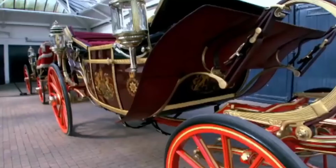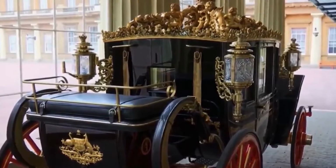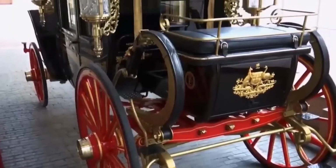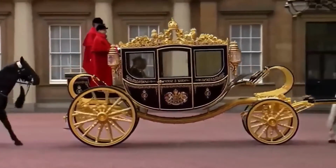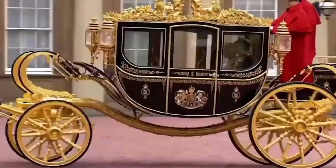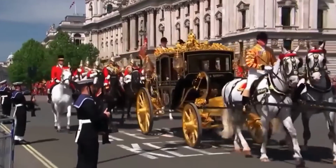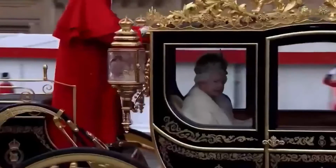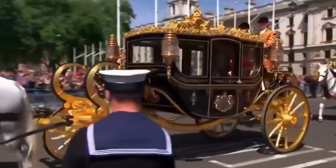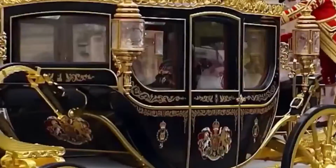The newest coach in the Mews is the Diamond Jubilee State Coach, which made its first appearance in 2014 as the Queen set out from her palace for the state opening of Parliament. The Jubilee coach looks really like a classic fairy tale coach. Black and gold. It's got all the symbols of monarchy. It's more than 5 metres long, it's 3 metres high, and it needs 6 horses to get it going.